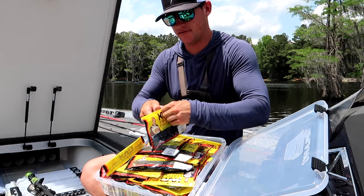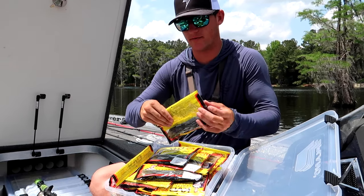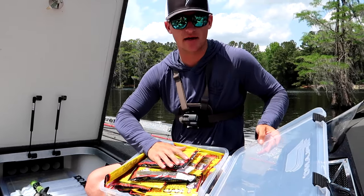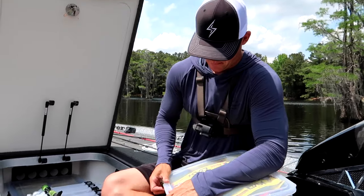I kind of like this color too. I'm not sure. It's like a black and blue swirl. We're gonna put that worm on for a little bit, cover some of these cypress trees, and see what we can put together. Maybe they'll bite it a little better.